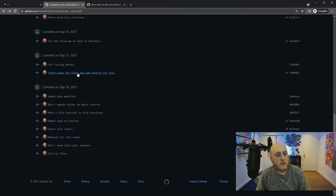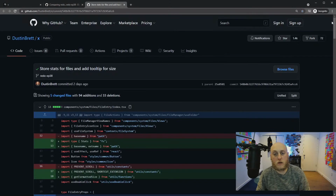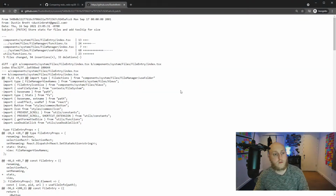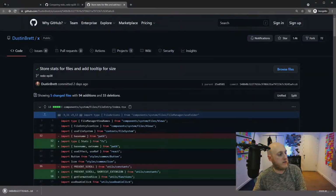What else here? Store stats for files and add tooltips for size. Okay, yeah. So here's one of the big ones. So we'll just do a patch for this right away so we can go over it in the diffs in the Neovim code.